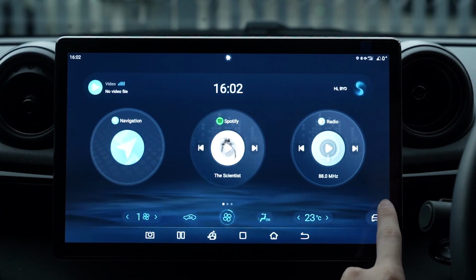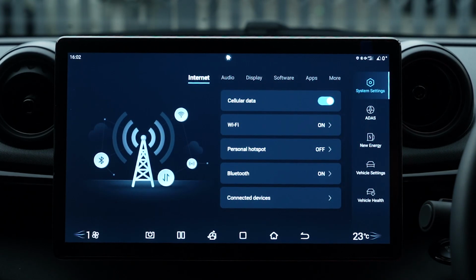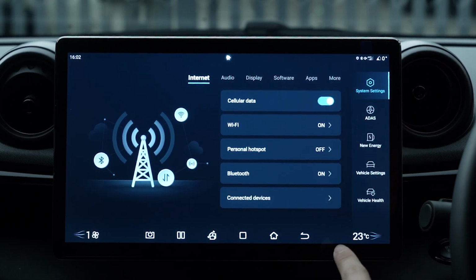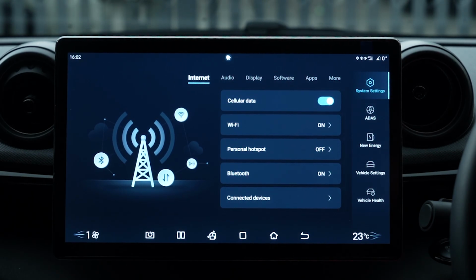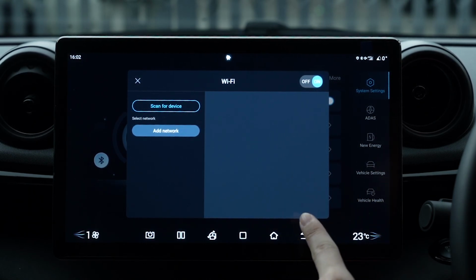We will go to this button here, which is the settings menu. We'll start with the system settings. So cellular data, as what I mentioned earlier, we can put in a SIM card. As far as I remember, it is located beside the glove box compartment. You have to pry off that piece of plastic to access the SIM card slot, which I will not do in this video. Then we can also turn on Wi-Fi, which is to connect to our own Wi-Fi network.